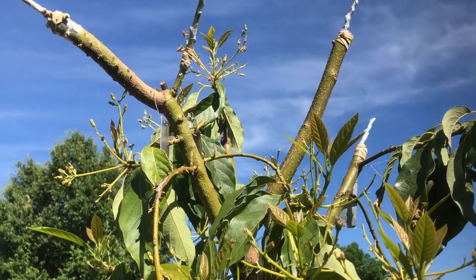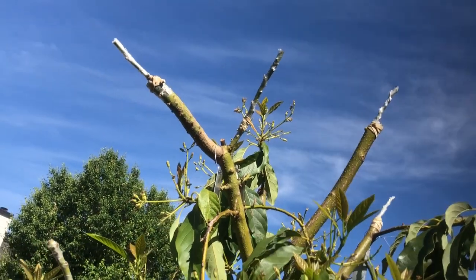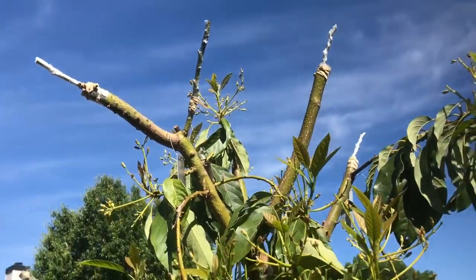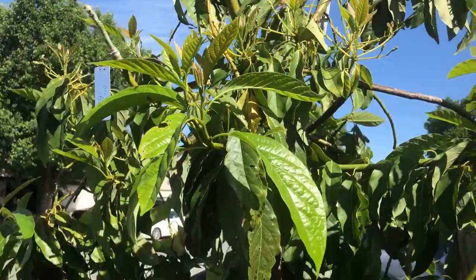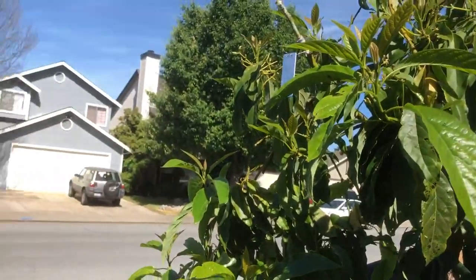It's alive. It's alive. It's alive. My Frankenstein is alive. It's actually not my Frankenstein, but I know the guy whose Frankenstein it is that created this Frankenstein avocado tree. Jeff, why is this a Frankenstein avocado?